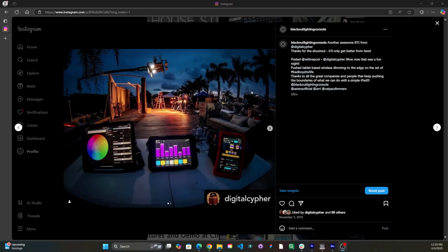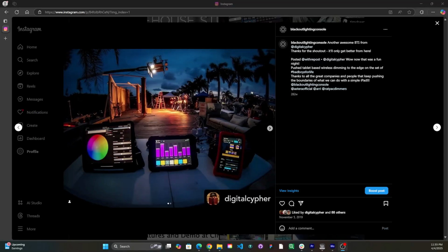So dang. Okay. So Bad Boys 3, that's how you got hooked up, and you were doing second unit stuff. And I remember that iconic photo that you had snapped. It looked amazing because you had an incredible background, but you had 3 iPads, and it was Luminaire, Blackout, and the Astera app, right? Yeah. At the same time.